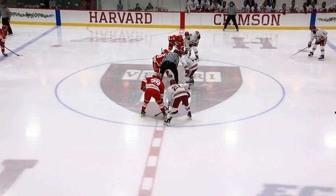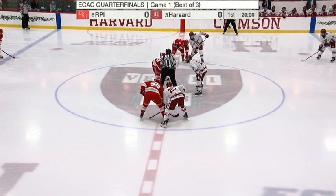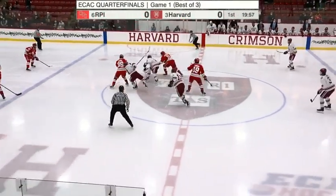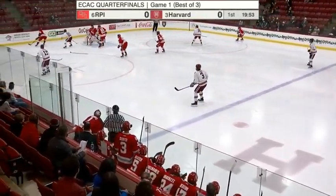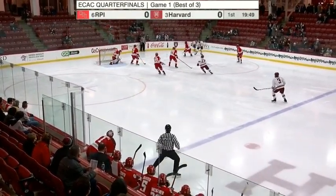Lines Linden and Farinacci to take the draw. And it is a new look top line for Harvard. We'll get into that as Farinacci and LaFerriere, who have played together quite a bit. Number 21 is back. Sean Farrell playing up on this first line, his first game since February 18th against Princeton.